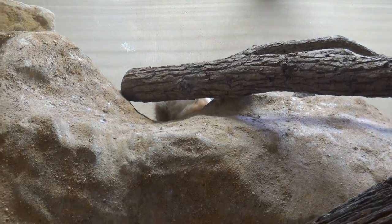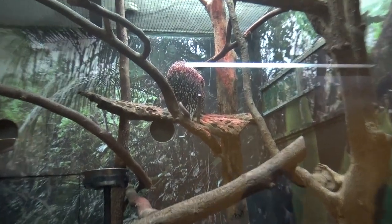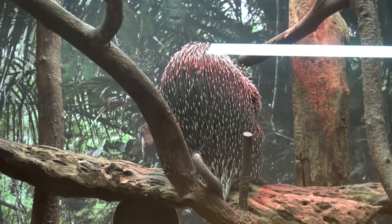Joy was all excited to see the fox, and that's it hiding behind that stick. One of my favorite animals. Porcupine. Who's giving us his butt again? But at least I got to see him.